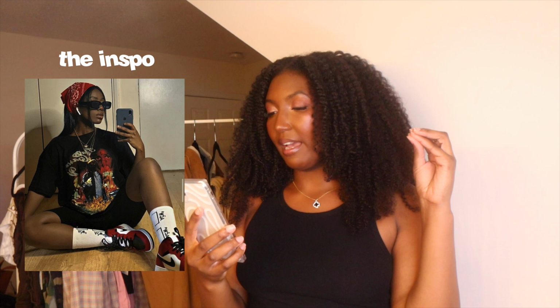I can do that. And then I have this other photo that I'm also cross-referencing. She has on gray biker shorts and I think I'm gonna go for the gray biker shorts because they're super duper cute. So this is what I picked out for styling. Of course, we have the red bandana, the white socks, the gray biker shorts, and the black oversized graphic tee. So I have the whole get up on.